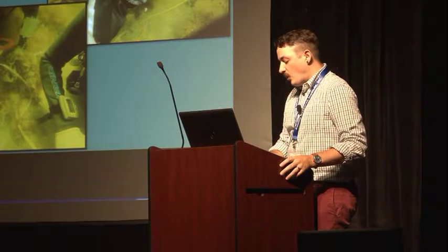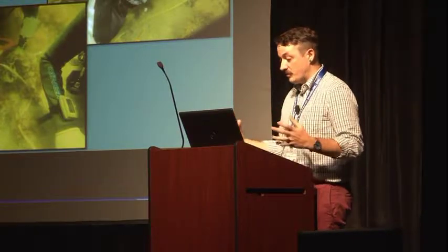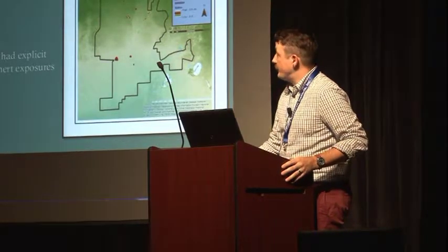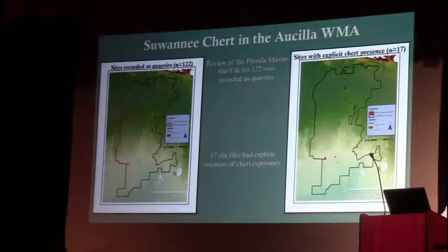So when trying to find what it means to have representative samples from a quarry cluster, I went through the Florida Master Site File for the Aucilla Wildlife Management Area. The site file says that there are 122 sites recorded as quarries. That's possible, but in going through all of those sites, 17 of them had explicit mention of chert availability. If you plot those two, on the left-hand side I have all of the sites recorded as quarries in the site file versus ones that I'm confident are quarries. It provides a dramatically different interpretation of the lithic landscape, right?